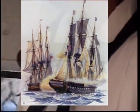Big boost of confidence goes to the crew. Thinking we have a chance to fight these guys, we might win. But we haven't fired any shots yet. We're getting closer, 300 yards, 100 yards, we still haven't fired a shot yet. 50 yards away, we're half a football field away, still haven't fired a shot yet. 35 yards away. You can see the whites of their eyes when we're looking at their gun ports, they're that close to us right there.